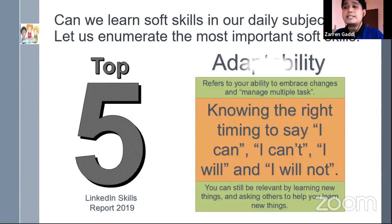The second one is adaptability. Okay? Adaptability or flexibility is a soft skill. It refers to your ability to embrace changes and manage multiple tasks. Ang ating mga estudyante, they love to multitask. It only exhibits their adaptability to several pressures. But it doesn't mean that we can put more pressure just because they are adapting. Remember, you can only bend as much as you can.